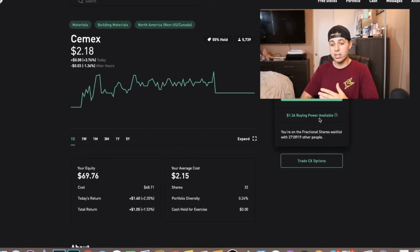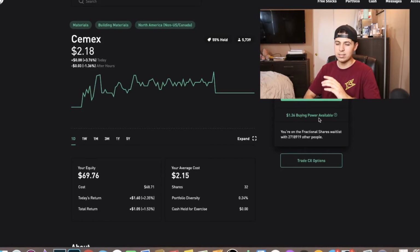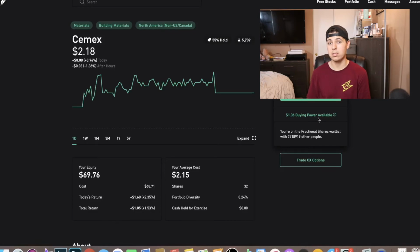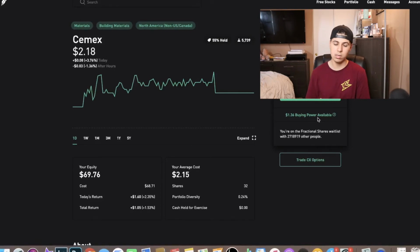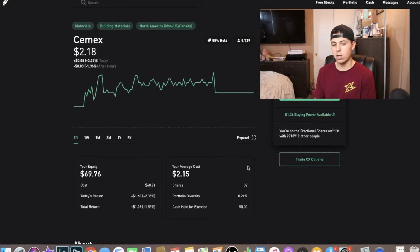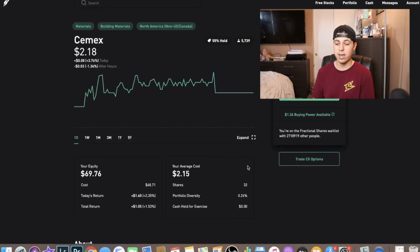Then going from Ladder, we're gonna go back here to this concrete company, mainly based out of Mexico. But they do have a lot of stuff going on in America, and this company is super cheap for its value. One thing that I've been trying to come up on lately is commodity stocks. I really am way out of touch with commodities. This is one of them right here. So yeah, average cost of $2.15. They're only at $2.18 right now.